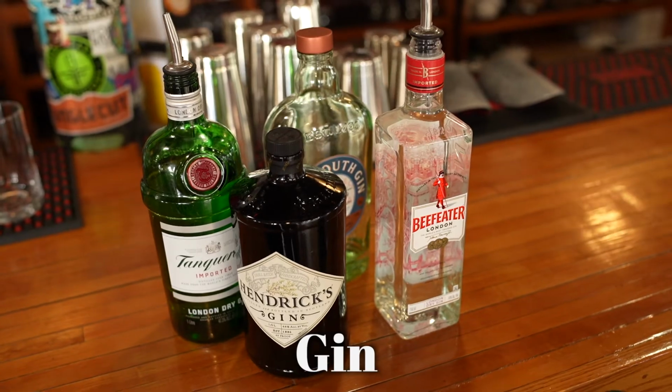We've done whiskeys over the past two episodes, and I broke that down into bourbon, whiskeys from the American South, and then also all the other types. You've got rye, which is related to that, and then I get into Scotch a little bit, but not too much. But we're going to move over to one of my most favorite spirits, which is gin.